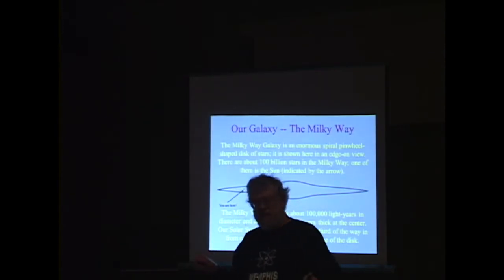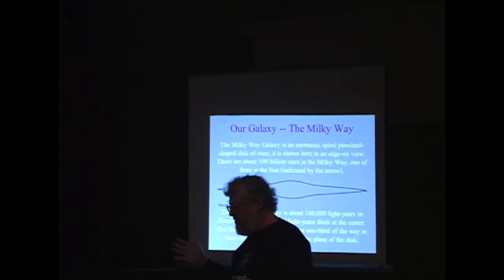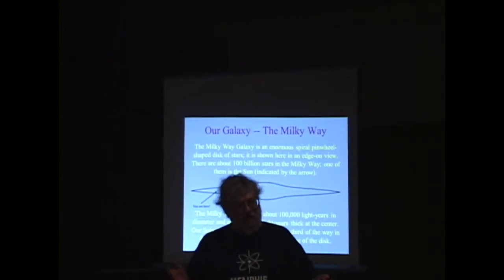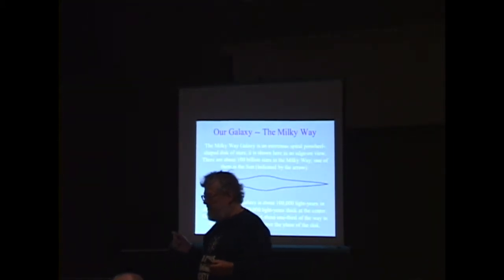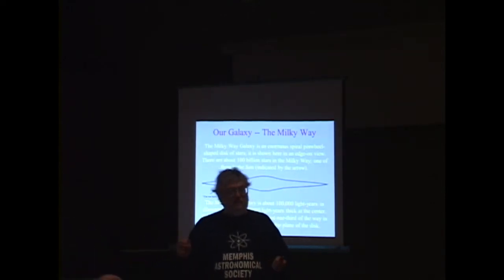Okay, our galaxy, the Milky Way. We live in a galaxy. A galaxy is a big spiral pinwheel-shaped group of stars. In this picture, we're looking at it edge on. How many stars? Well, about 100 billion. Nobody's counted them all. There has to be an estimate of it. But there are probably about 100 billion stars in our galaxy, one of which is our sun.